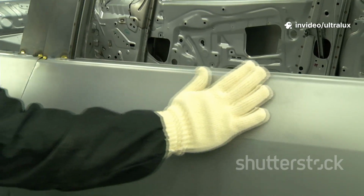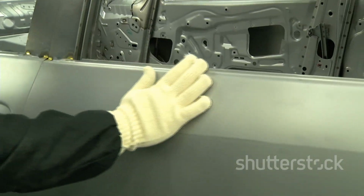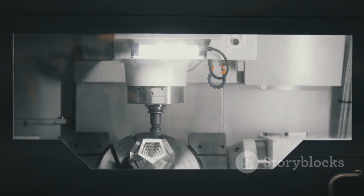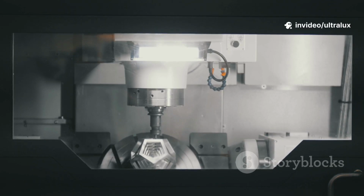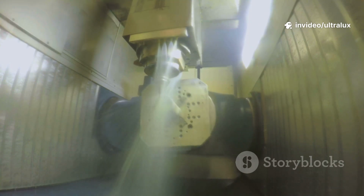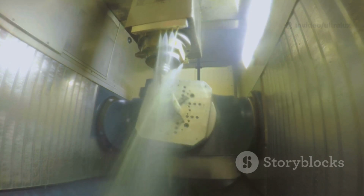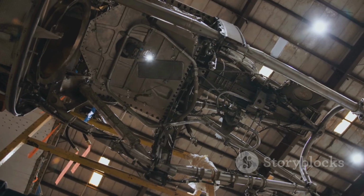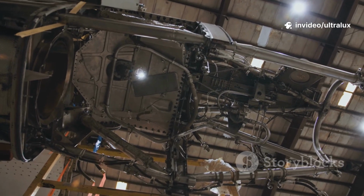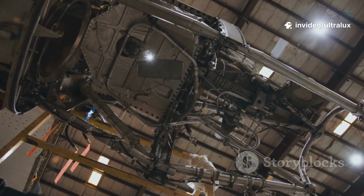This frame, a complex lattice of metal and engineering, must be perfect. Before moving on, this naked metal skeleton undergoes its first barrage of quality checks. Sophisticated laser scanners and coordinate measuring machines pass over every inch of the frame. They compare the physical body against the original digital design, measuring thousands of points to ensure everything is aligned to within a fraction of a millimeter.